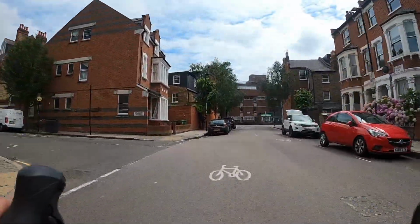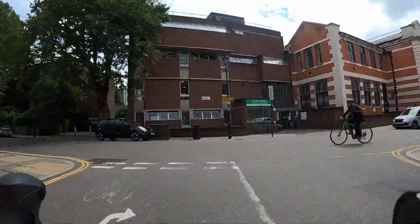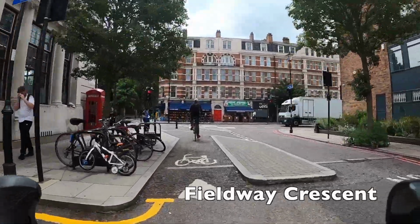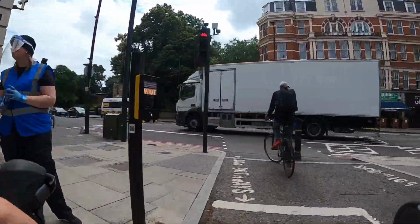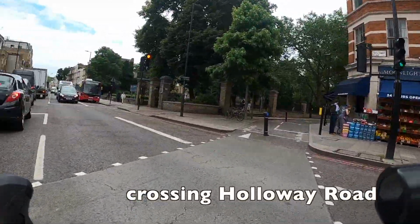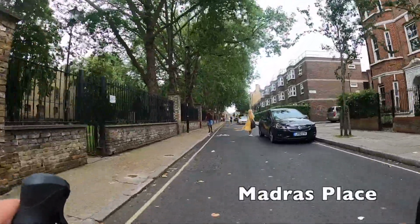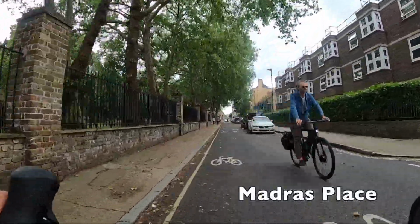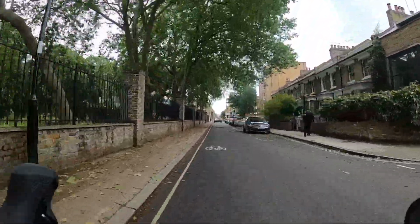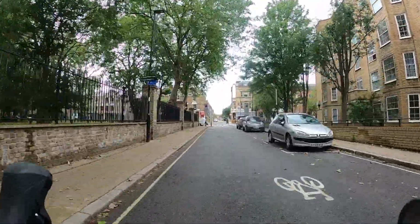So we're coming up here down Horsell Road, and when you get to the end of here you just want to turn right onto this crescent, and there's quite a nicely done cycle crossing here across the main road. Unfortunately a car was a little bit oblivious to it and parked in it, but it doesn't really stop us from going through. And we go on to Madras Place, which is a filtered street and has a lot of cycle symbols painted on the road. That really is a lot. I don't know why they need so many, but I guess that's welcome.